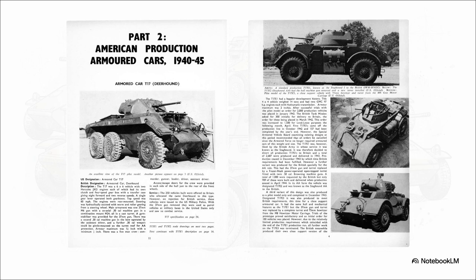On your left, you've got Ford's T17 Deerhound. The U.S. Army took one look and said, nope, too big, too heavy. But then on the right, you've got Chevy's T17E1. The US still wasn't interested, but the British absolutely loved it. They called it the Staghound, and it served them really well. It just goes to show you, nobody could even agree on what an armored car was supposed to be.